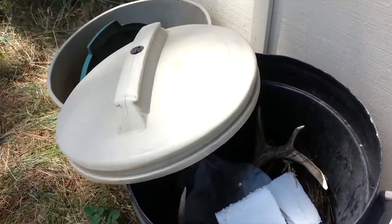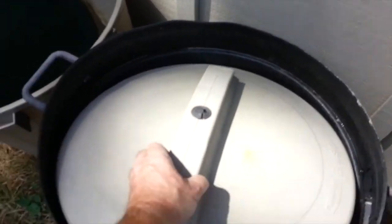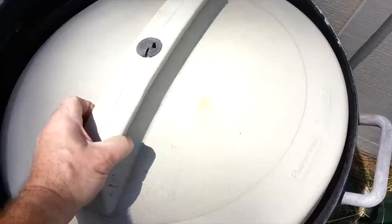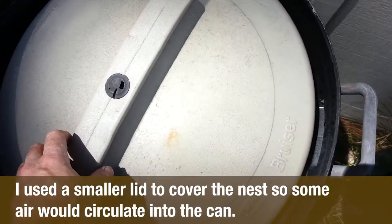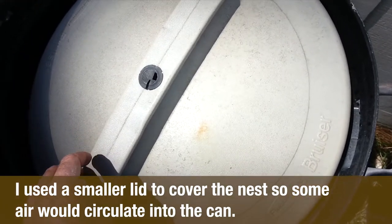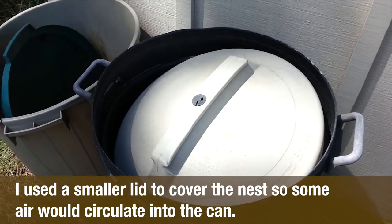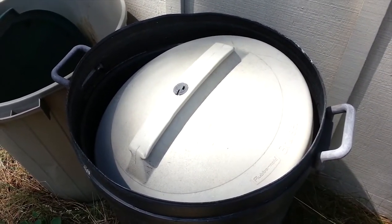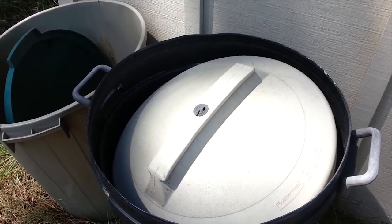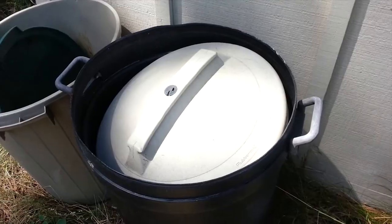Also, I've been keeping a lid on the top because you want to keep it dark. I guess the bugs like the darkness, so that keeps most of the sun out during the day. It keeps it damp and dark, which I guess is what the bugs like. So there you go.